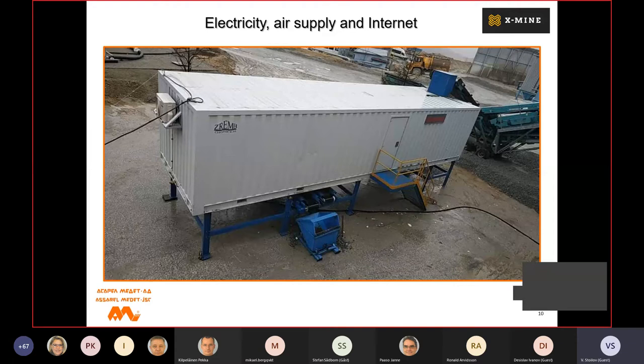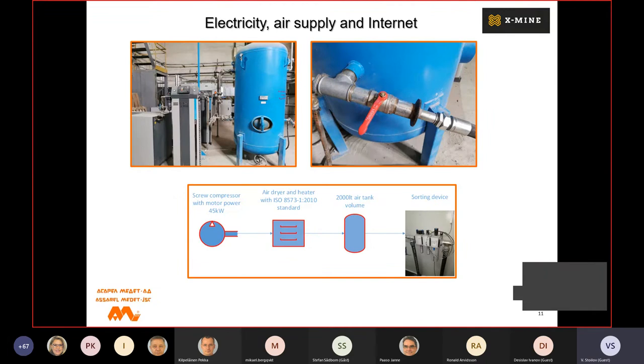It was a flat, asphalted surface, and it was also next to the building in which we have our necessary equipment, concerning electricity, air supply, and internet. The air was provided by a local compressed air station with Atlas Copco compressors, and through a 2 cubic meter air tank and 2 inch rubber hose, the air was provided to the sorting device.